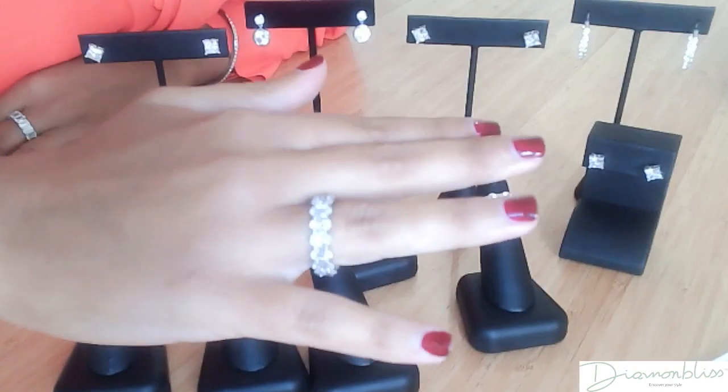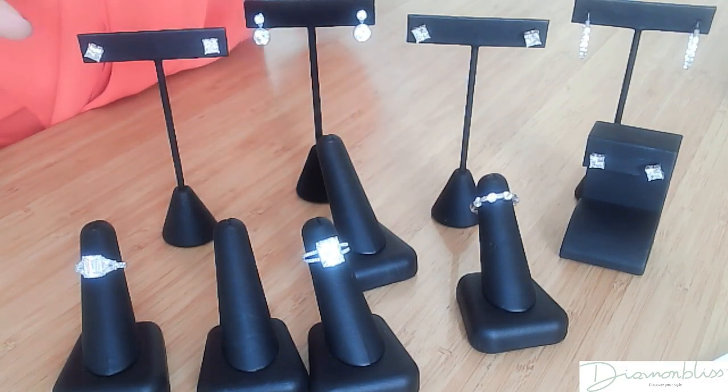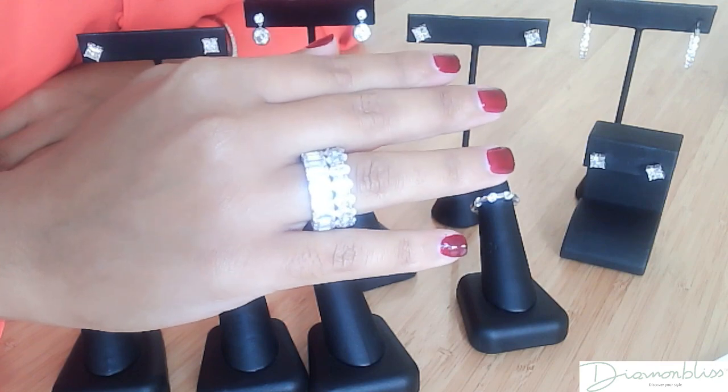So we're going to have a close-up once again to see how that looks. I'm actually going to pair that and stack it with the emerald eternity band, just so you can get an idea if you want to mix the shape of the stones. It still looks very nice with the emerald cut and with the oval cut bands. Once again, ladies, it's rhodium over sterling silver, and the emerald cut can also come in 14 karat gold over the sterling silver as well. So think about that. It does not tarnish, very long lasting, and the highest quality that you will receive right now.